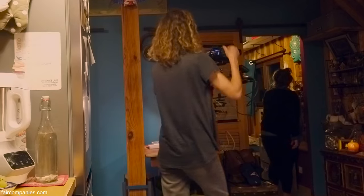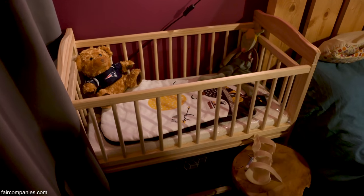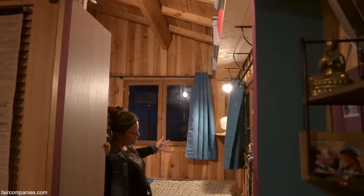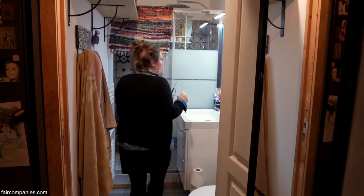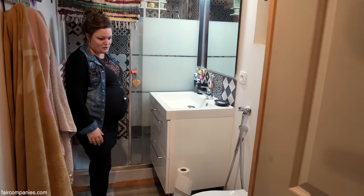Yeah. This is our room, and I made a little area for the baby for the first month. So we decided to have big windows and just a bed in a room. Yeah. Here we have our closet. And here we have the bathroom. Oh God, this feels big now. Yeah. And bright. And a real toilet.